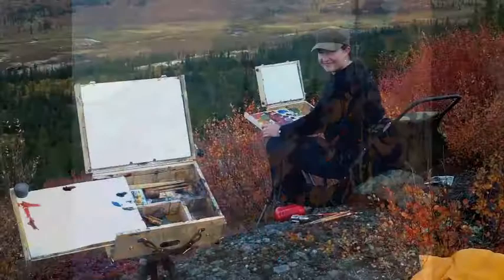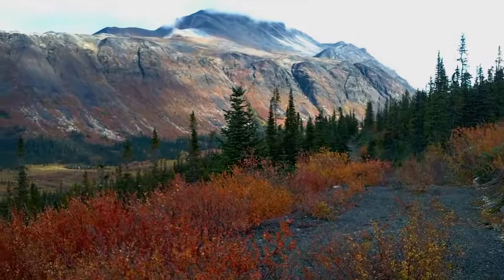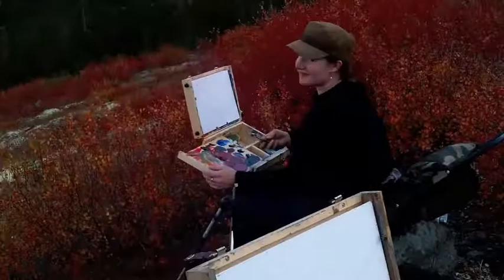Okay, so we are here on the Canol Road overlooking a beautiful valley, and towards our right hand side, towards the east, there is a Macmillan Pass. Here Emma and I are setting up to paint the beautiful morning light. So Emma, what's your experience so far painting in a wilderness setting? Doing the extreme painting.